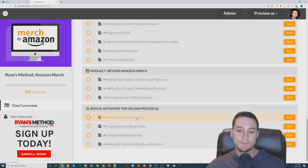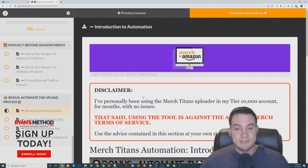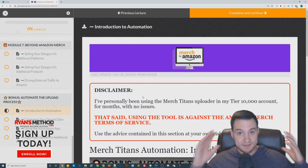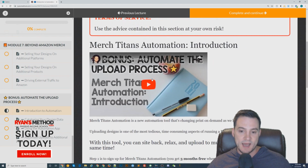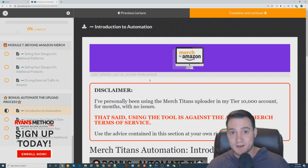And just so you know, every one of these, when you click into it, I started off with a big, bold, red border that says disclaimer. This is against the Amazon Merch terms of service, so that you guys know up front, I'm not trying to mislead anybody. I always keep it 100 with you guys, so make sure you understand the risk associated with using this tool. I always try to be as transparent as I can be, and like I said, I have the video content, and I have the text content there to support it, the walkthroughs. I give you my actual configuration files too.